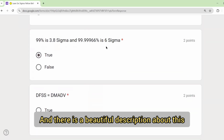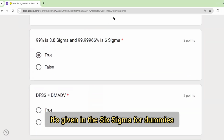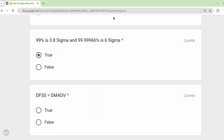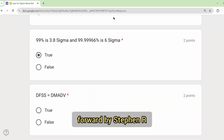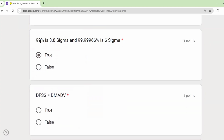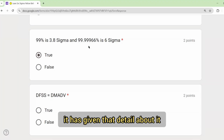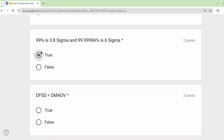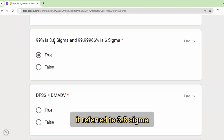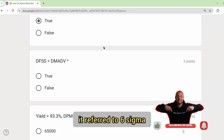And there is a beautiful description about this given in Six Sigma for Dummies, foreword by Stephen R. Covey. The beautiful difference between 99%: what good is good, right? How much good is good. Under page number 25, it has given that detail. So the answer is, if it is 99%, it is referred to as 3.8 sigma. If it is 99.9966, it is referred to as 6 sigma.